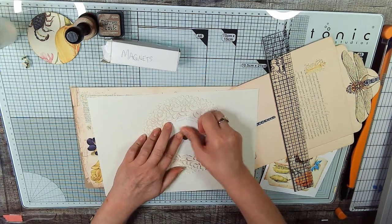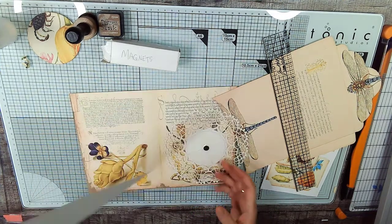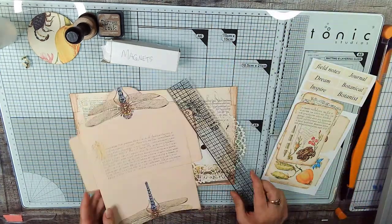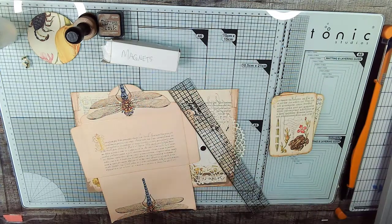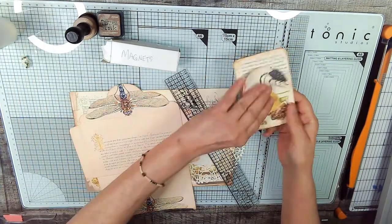In the center. Okay, let's set our backing paper to the side. Set our envelope and the cards to the side, and the word page, because we're not going to use that. I've already done that part. Move our cards out of the way with our other circle.